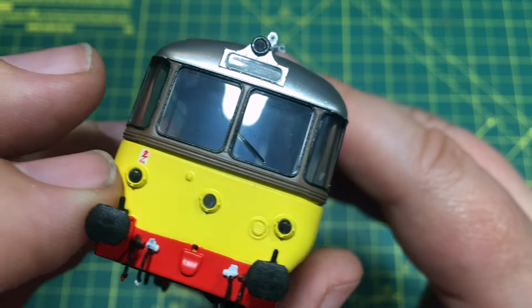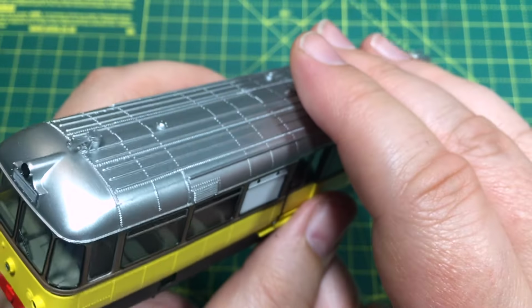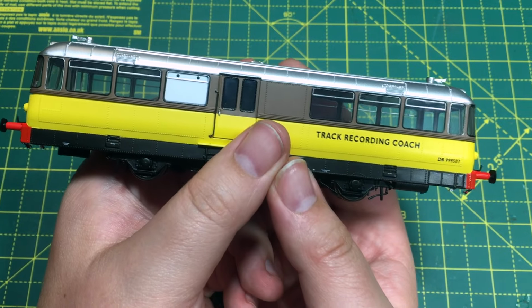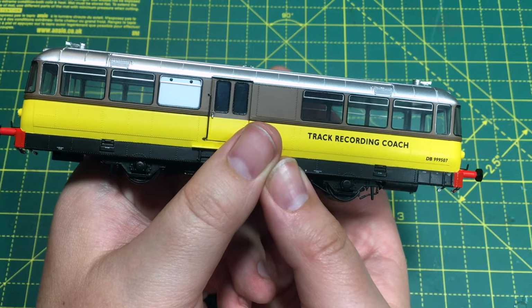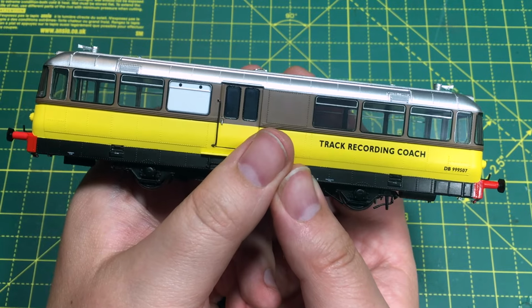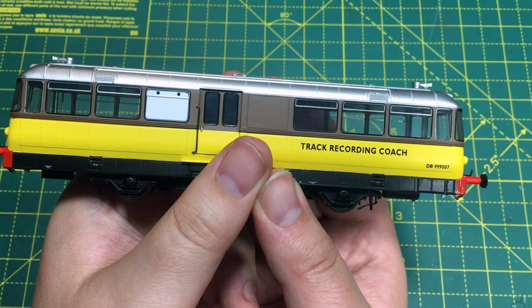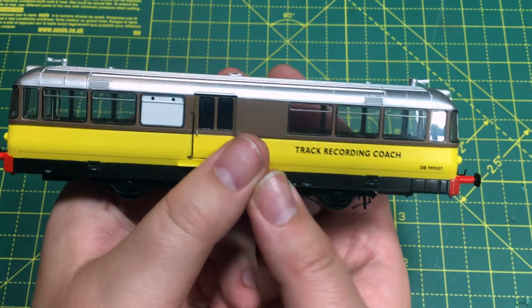On the front and rear we've also got these additional lights for the directional lighting, and I will show you later on the full internal lighting that this model features, and it's all independently controlled on DCC, where you can use F1 through to F5 to be able to turn each of the lighting functions on independently, or on DC it is handed to the direction that the model is travelling in.